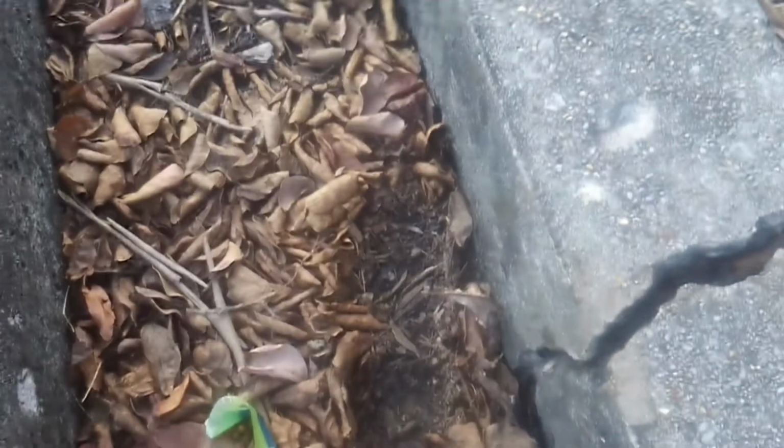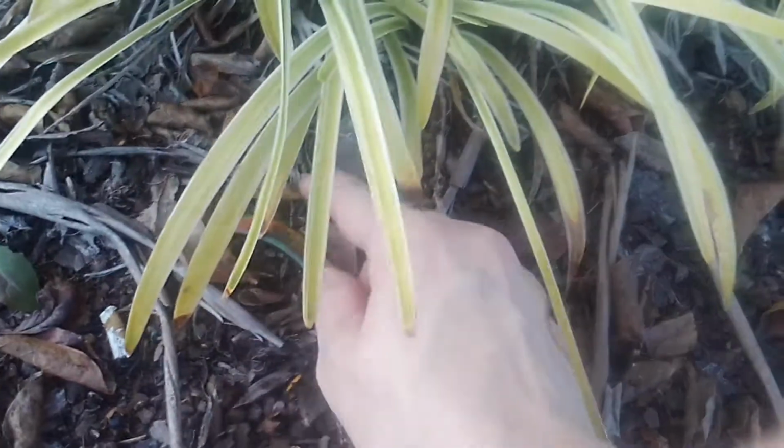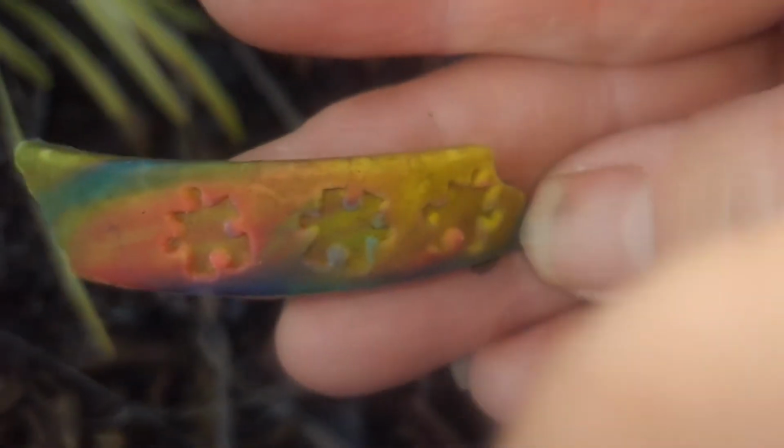I just got this plastic bottle from right there in that ground area. You see an indentation, and I'm standing here and I look in there. Can you see it? Right here is a piece of a rainbow bracelet. Puzzles on there. It's only a piece though. I thought it was going to be the whole thing, but it wasn't.